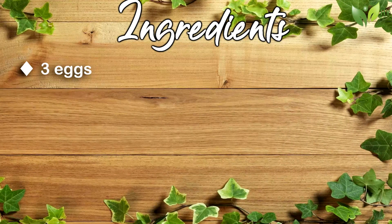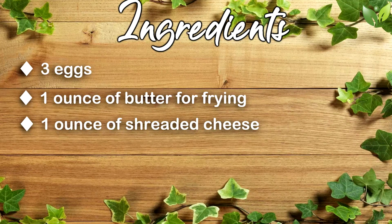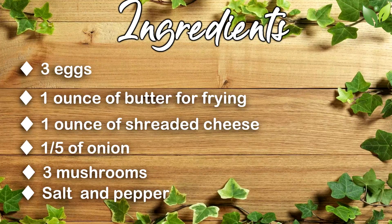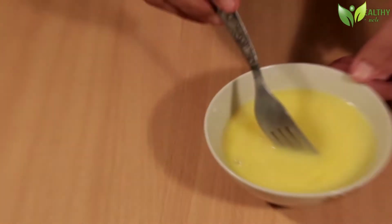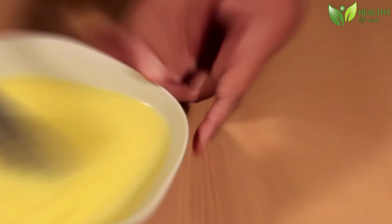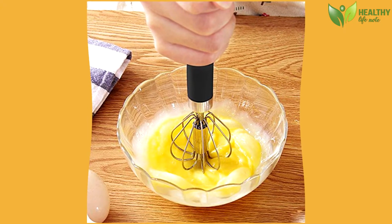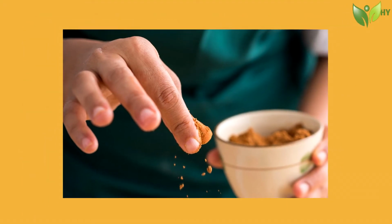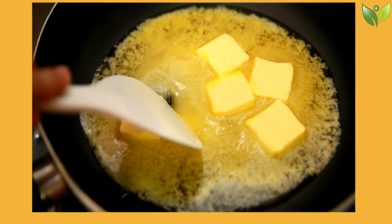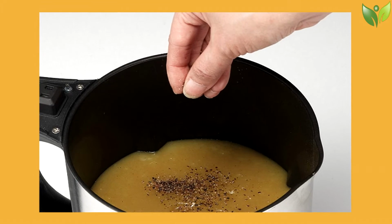3 eggs, 1 ounce of butter for frying, 1 ounce of shredded cheese, 1/5 of an onion, 3 mushrooms, salt and pepper to taste. Split the eggs into a bowl with a touch of salt and pepper. Take a fork and whisk the eggs till they become foamy and smooth. If you like to add some spices, you can. Melt the butter and pour in the egg. Add mushroom and cheese. If you like to add onions, sprinkle them on top.